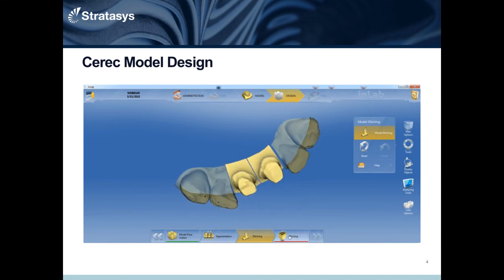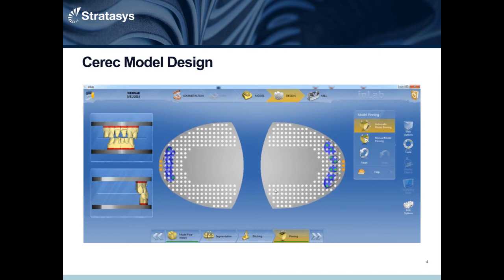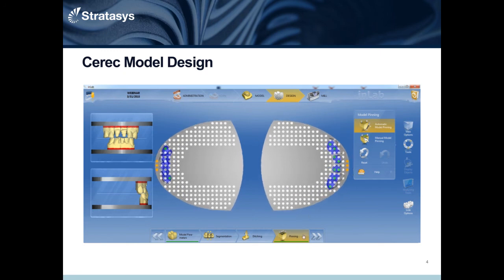The next step is pinning. Two pins are required for each section. There's an automatic function as well as a manual function if you want to move the pins into certain areas. Okay, once you've verified that it's correct, click OK. You can see all of the different pieces with the pins in.